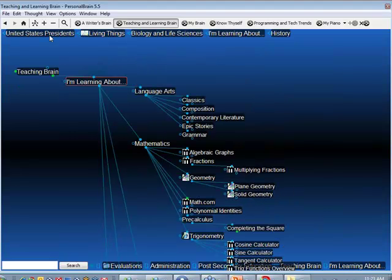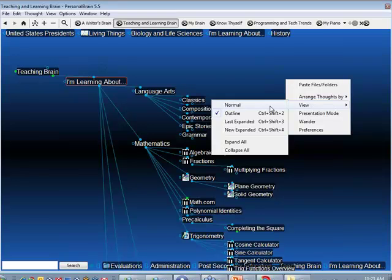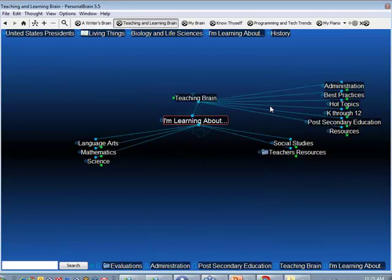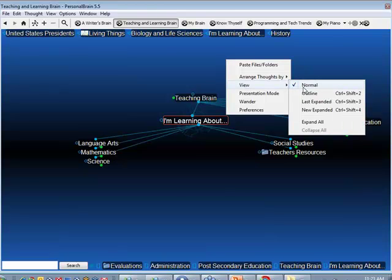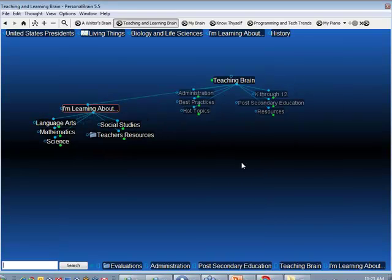Now I can also get to the views by right-clicking on my background and going to view. And I'm going to just go back to normal, just so you can see the difference there. So that was normal. And now, in addition to outline, I want to go and create a new expanded view. Expanded view is also quite interesting because relationships and connections do make the difference between a pile of documents and usable knowledge.